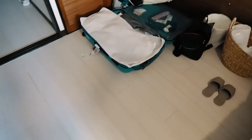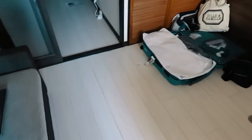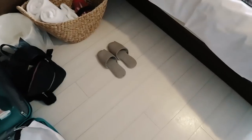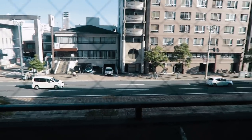And yeah, it's really spacey. Compared to the other one, I can put my suitcase wide open and I still have some walking space, compared to the other one where I had to climb over it. Those are the slippers in question. I got the towels, hair dryer, and it's not as high as the other one, so I don't have a view, but this guys is Hiroshima.